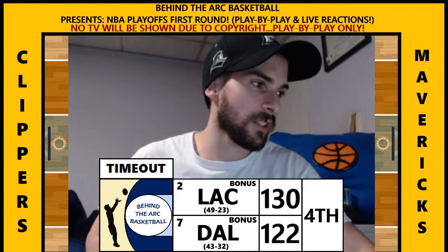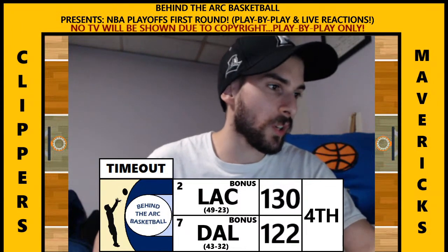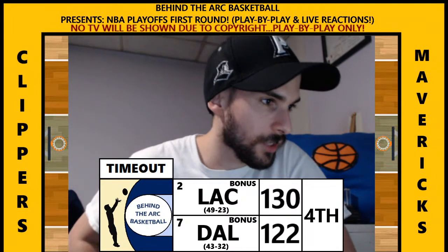Kawhi to start a game for the Clippers. 36 points for Kawhi. 18 by Shamet, the number 2 scorer. The whole starting 5, though, look as far as them with double-digit points. Kawhi with 36, 18 Shamet. Paul George did struggle, though, 3 for 16 from the floor. We have 20 seconds remaining. Timeout here taken. Zubac with 15 and 6 boards. 14 points by Marcus Morris.